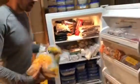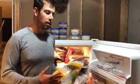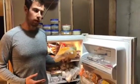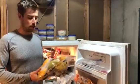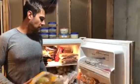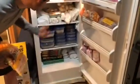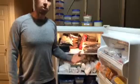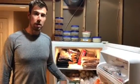And then we have a lot of fruit. Tons of frozen fruit for smoothies, to throw in yogurt, for example. Lots of different ways we use the fruit, but it's a great snack. And if you're craving something sweet, we try to do our best to eat fruit. So that's mostly what we've got here. I've got some ribs down there, but nothing too crazy. Mostly just protein.